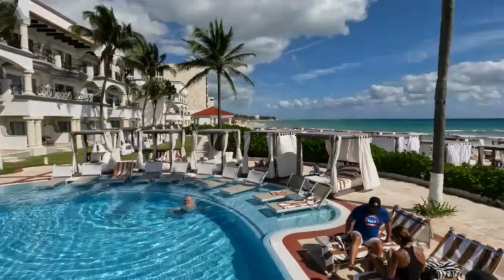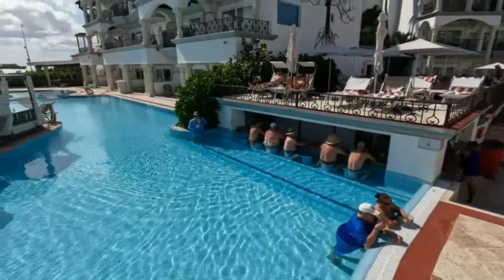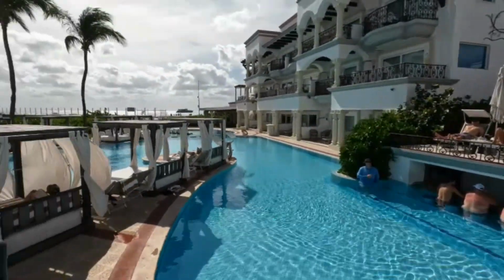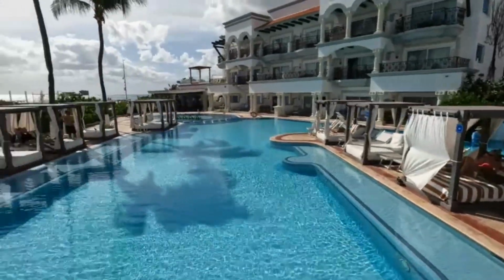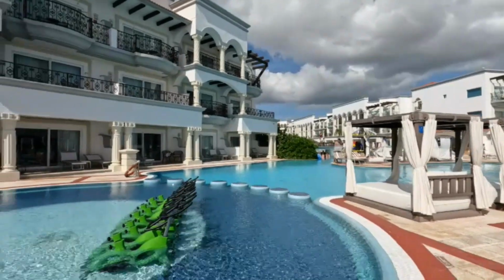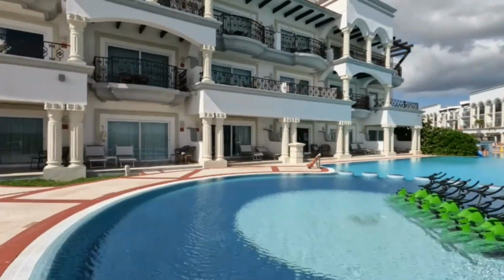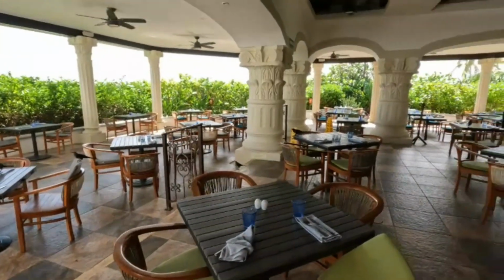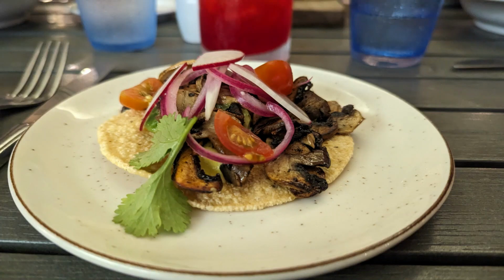So on one side, this side is pretty easy to get a chair, especially a chair in the water. On the other side, you'll find the swim-up bar and the activity pool. So this is where they set up the water volleyball, if that is something you're interested in. And heading around, this is the pool where they will do the aqua cycling, another one of the included fitness classes. This oceanfront restaurant offers lunch and dinner.